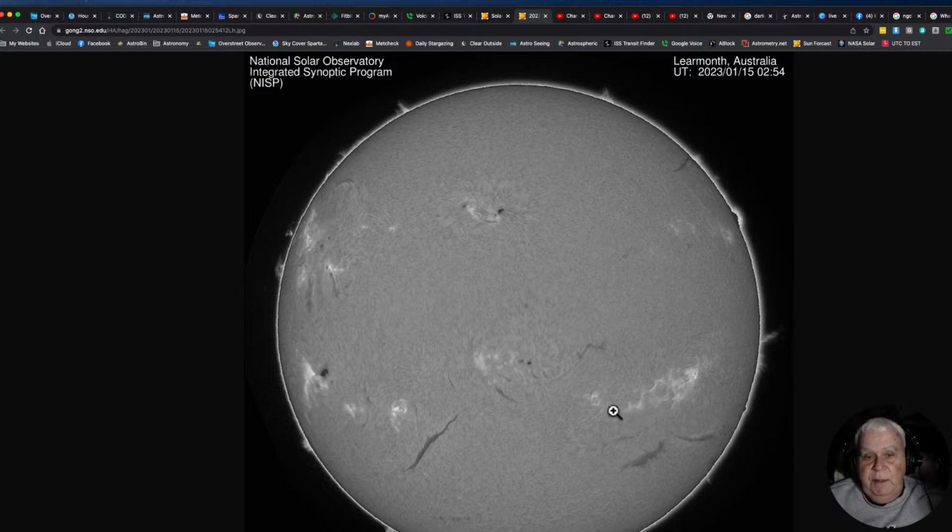But is that not insane? This filament's probably 300,000-400,000 miles long. A couple 100,000 here. You could fit a couple Earth-sized planets in this one. The Earth looks about like that. That's about the size of the Earth, that spot. Probably not quite that big, but this is just crazy.